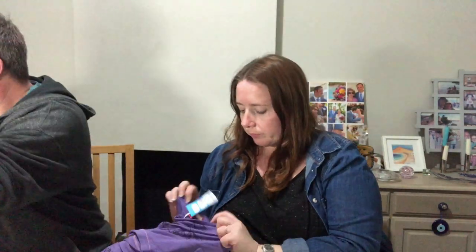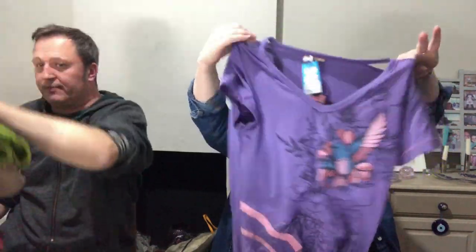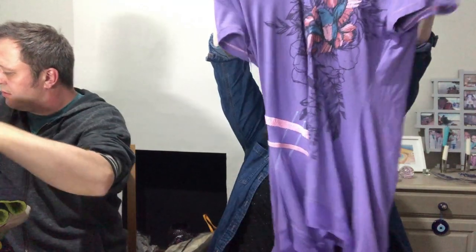Start a new pile, please, sir. I've got another Joe Browns. This one's sort of like a cold shoulder-ish style, but it's brand new with tags. Paid £3.50 for it. Got a few brand new with tag stuff.